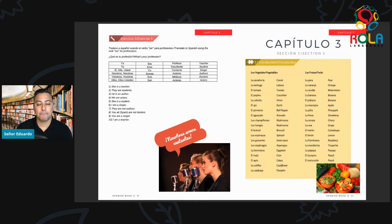N-A-R-A-N-J-A, la naranja, la sandía. Repita por favor, la sandía. Sandía se deletrea S-A-N-D-I acento A, sandía.